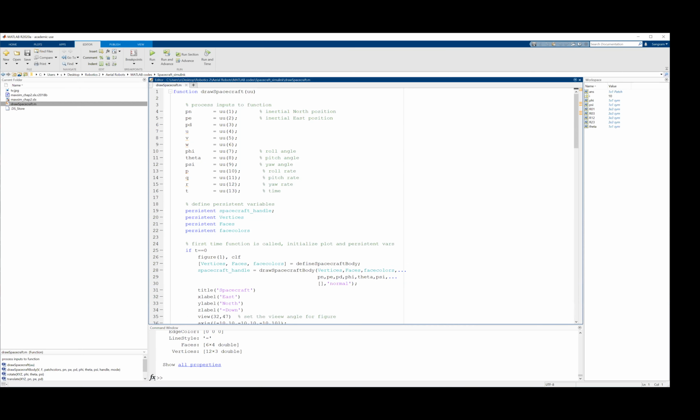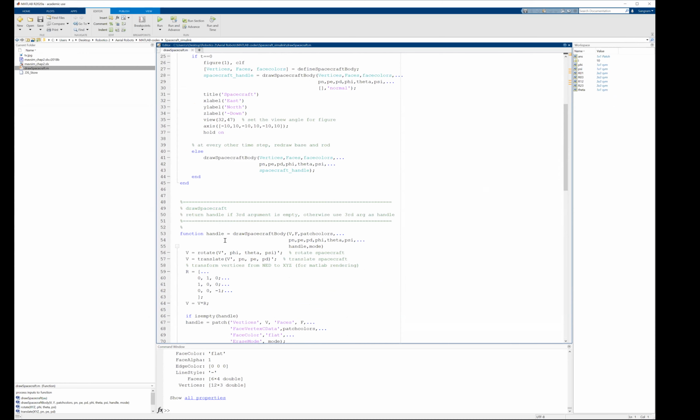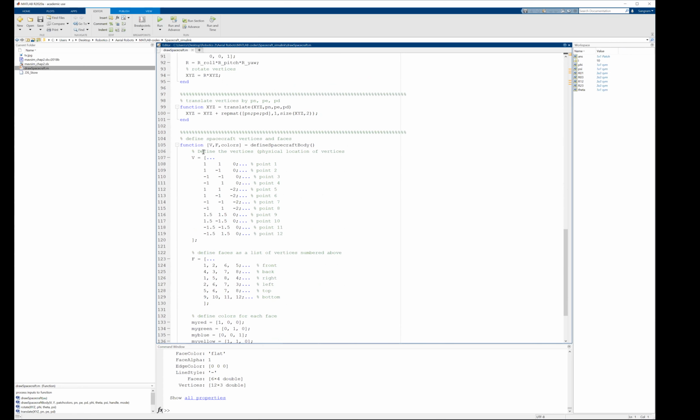This is a nested function. So function within functions. So I want you to see that it starts with the input. So PN, PE, PD, U, V, W, phi, theta, psi, P, Q, R, all these are given as inputs. You have the spacecraft handle. And what's happening here is, check this out. Draw spacecraft function, the draw spacecraft body function is appended to the first function. So this is function within function. This is nested function. And then you have the rotate function. And then you have the translate function. And then you have the define spacecraft vertices and faces.